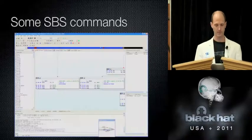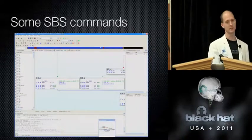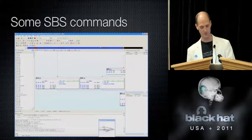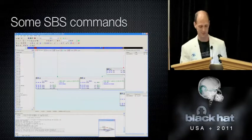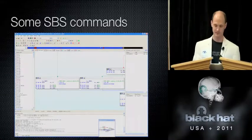All right, so then you can start to see how it processes the SBS command. Remember, the OS asks it SBS command questions, and then it responds. Here you can see examples: number 21 is device name, and so you can see exactly what it's doing for the device name there, and then likewise for the manufacturer name.